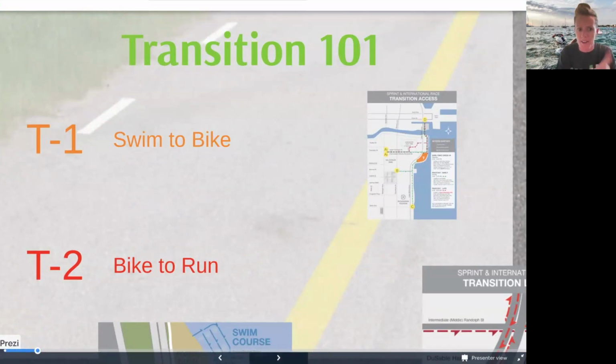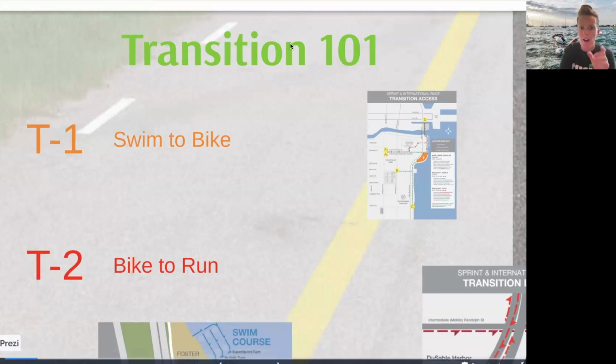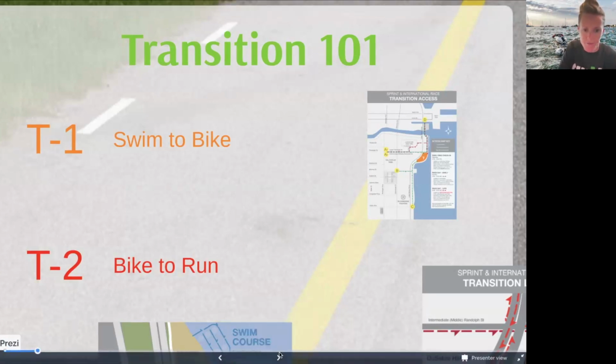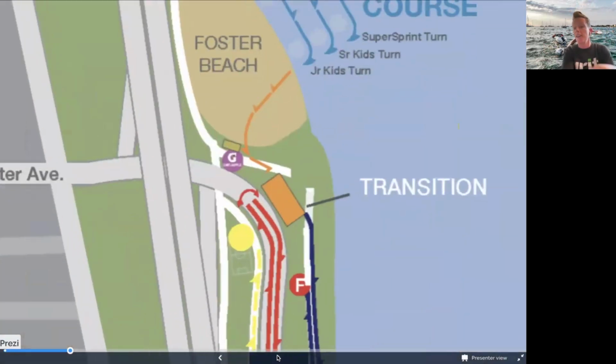And just as a reminder, one unique thing about the T1 for the Chicago Triathlon, and if this is news to you, go back and watch the swim video, is there is a 450-ish meter walk or run once you get out of the water to transition. That is included in your transition time, not your swim time, just as a little fact. And oftentimes in triathlons, we call transition their own sport because they are. They're just as fun as swimming, biking, and running.